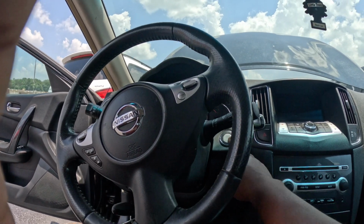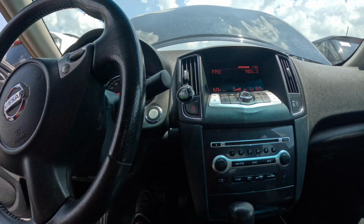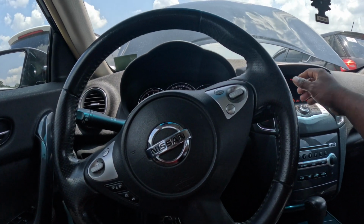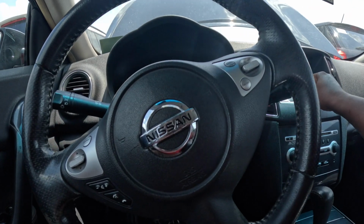Okay, it's got keyless. Wow, this is the first one out of the bunch that actually cranked up good. You know, see the AC's blowing super cold. This thing is clean, y'all.